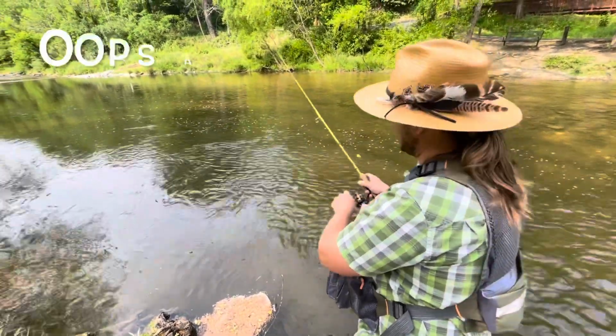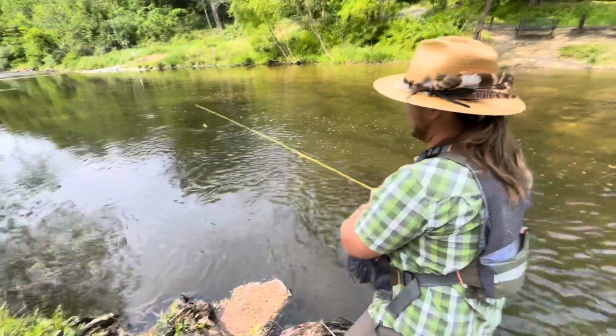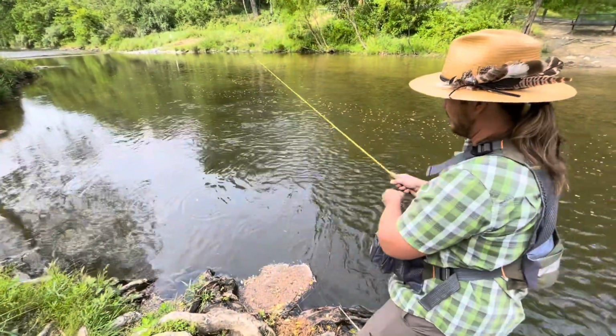Oop, there we go. Oh, you had a bite right there. Come on. And elk, you said. There's still elk here. There's still elk up the top. I think they're all female, because none of them have the nice big elk antlers.